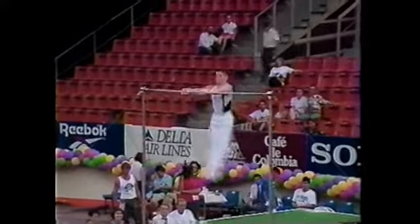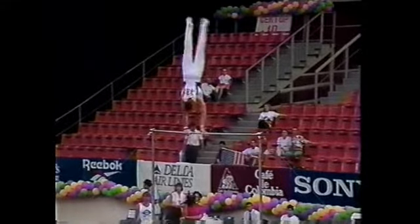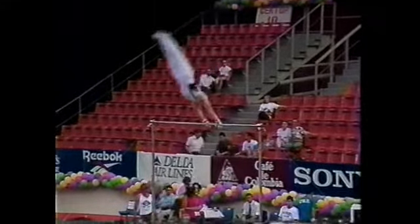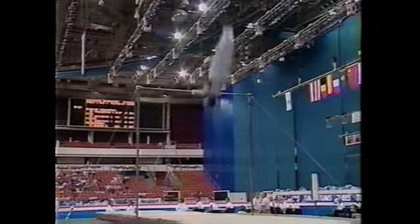Well, in my opinion, this is a critical event for the United States. Coming off a disastrous performance on the parallel bars, Blaine Wilson will hope to get the ball rolling once again for the U.S., who lost quite a bit of ground to Belarus. Nice, full over the bar, right into another one.